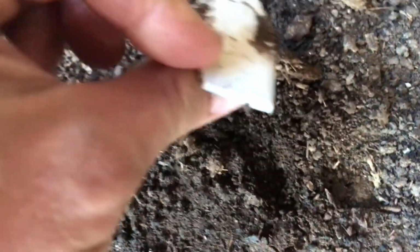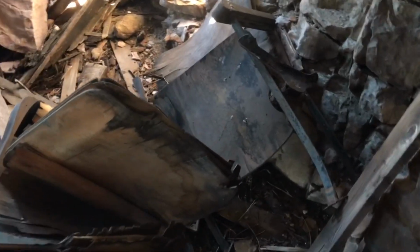Here's a little tiny piece of pottery. It's just laying here, probably a plate or something. And then there's something really cool in here too. Let's see if this will focus here. There's some old theater seats here. Little gold trim on there. Super cool.